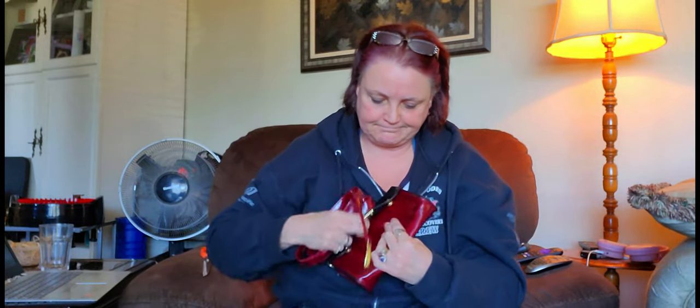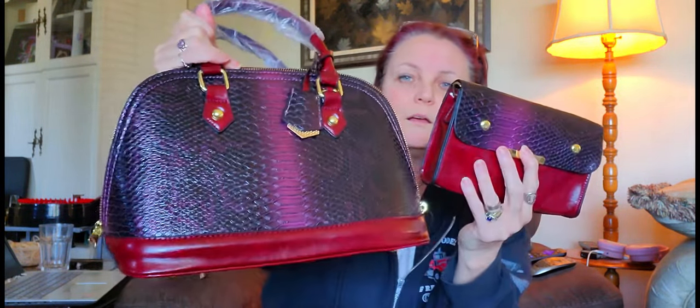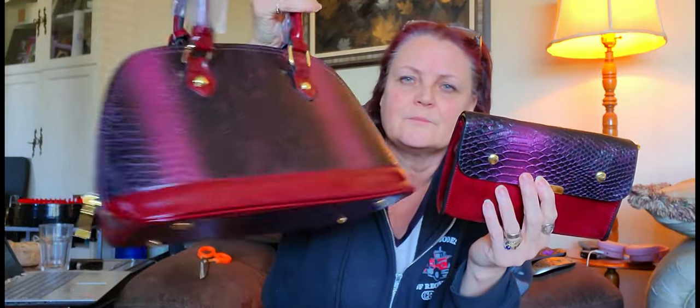Holy. You know, I could probably sell this separately as two different purses. I'll have to think about that. Because you can either have a small purse or you can have a big purse. But, oh, this is just absolutely stunning. It's got the magnetic snaps on it. Isn't that just gorgeous, though? Oh, I love that.